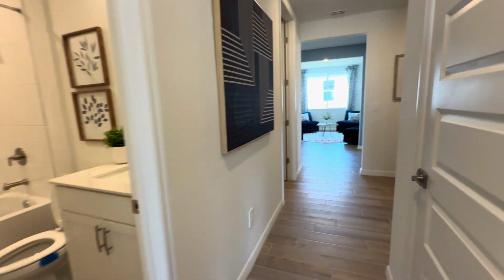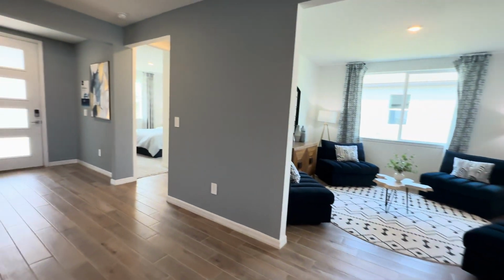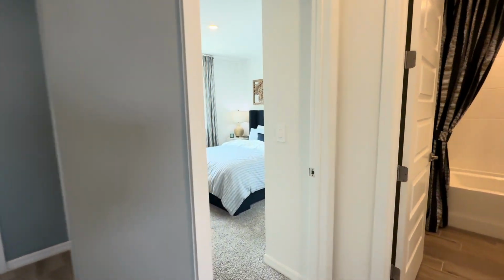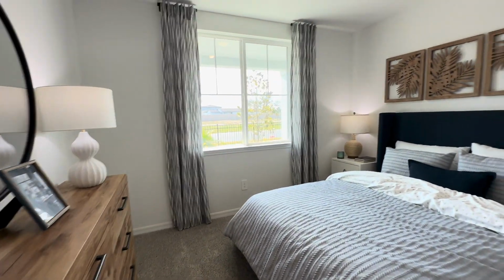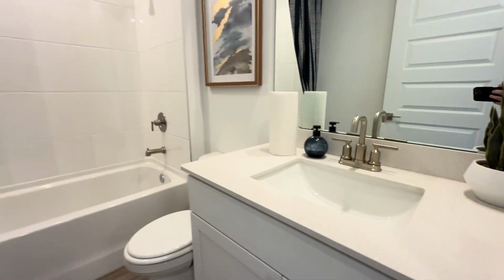All right, then we're going to head to the front of the home to see the rest of this nice layout. So here we've got nice sized bedroom. This is in the front, as you can see, because there's good sized beds. And this is the full bath with the quartz countertop.